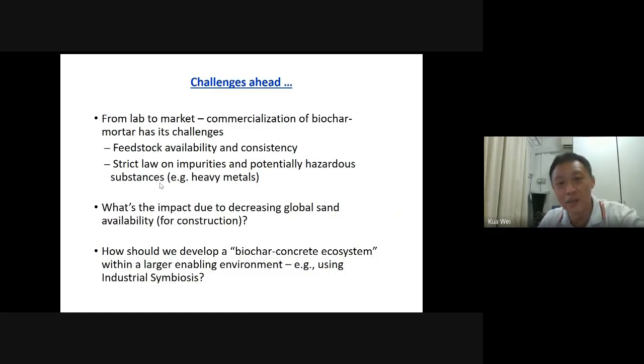And also, what's the impact due to decreasing global sand availability? I'm not sure about your respective countries, but in Singapore, this question is always in our mind because for the past 5-10 years, we have already encountered a few episodes in which we have to look for alternatives to sand for concreting. So can biochar be the alternative? Well, this question is a tough one because if we can't even address the question of feedstock availability and consistency, then it will be quite difficult to talk about replacing or substituting sand with biochar.